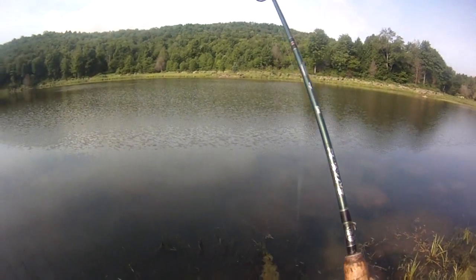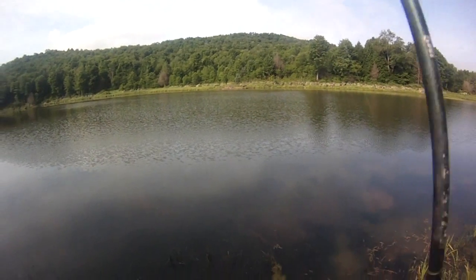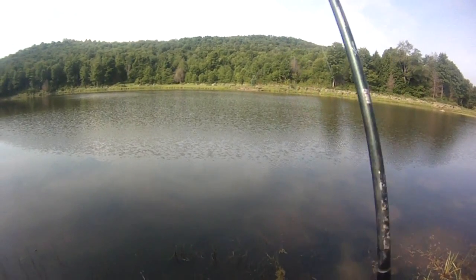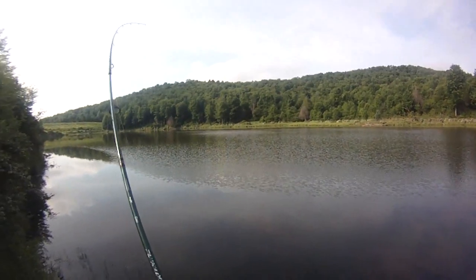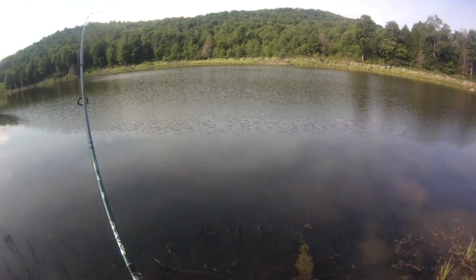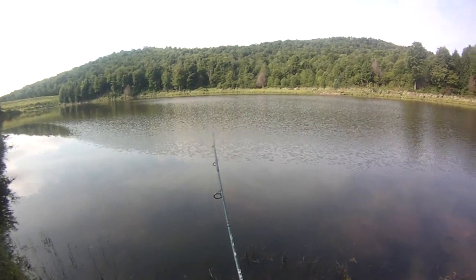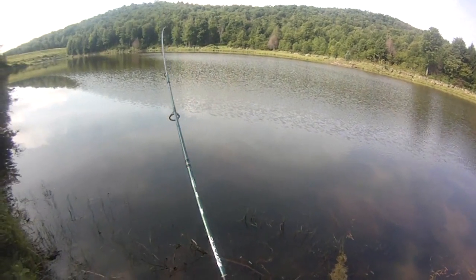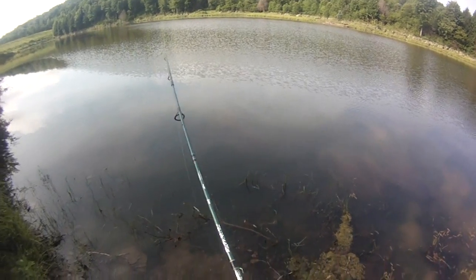Definitely slowing down. Just trying to milk this particular spot before I move, milk it for everything it's worth. Try and get as much as I can out of it. It's gonna be a long day. That's my plan, at least. Brought about 90 nightcrawlers, which might be on the light side, but I'm splitting them, so I should be able to make it work.